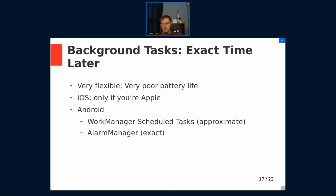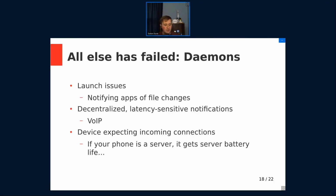Android has two options for this. Work Manager scheduled tasks are approximate, and Alarm Manager you would use if you wanted an exact task in the future. Although, with Android 8 and up, there's doze mode, which actually makes your exact tasks run at some point in the future, unless you say, no, really, this needs to happen at an exact time. Again, these are only examples of implementation, we don't need to follow them exactly, but given that both iOS and Android have 12 years of experience on this, I think we should take heed.